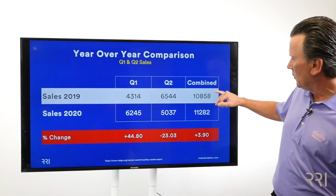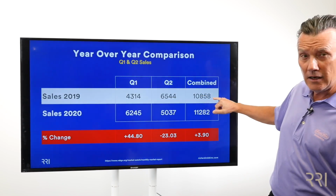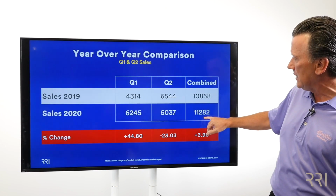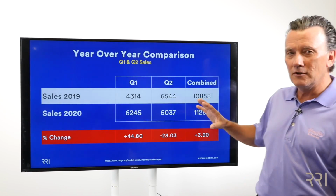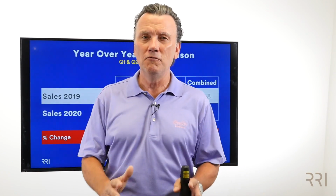But overall, if you look at these numbers, last year we did 10,858 sales in the first half. We did 11,282 in the first half of this year. Look, we're up by roughly 4%. So what's happening is the market in Greater Vancouver has recovered very, very nicely, as we sort of expected.